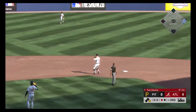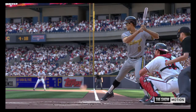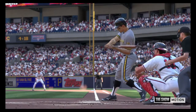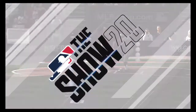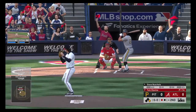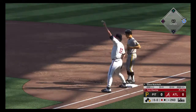Take a look at this again in slow motion. He tracks this thing all the way, gets his hands quickly through the zone, and just rips it down the left field line, just how they draw it up. Throw over to first, and he'll get dirty, but he's back in safely.